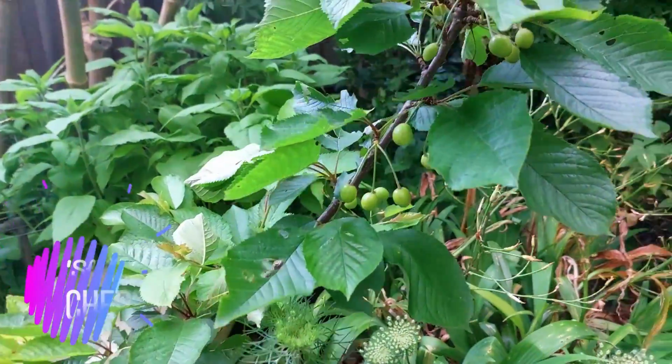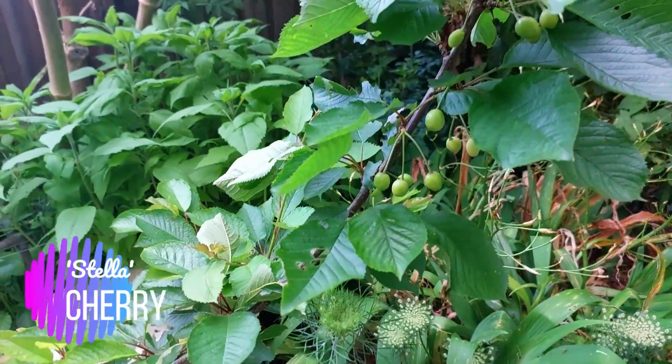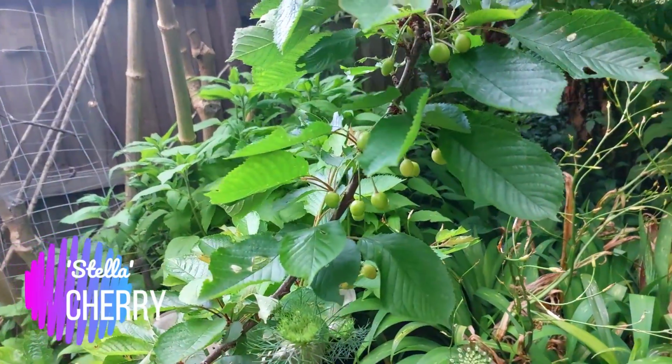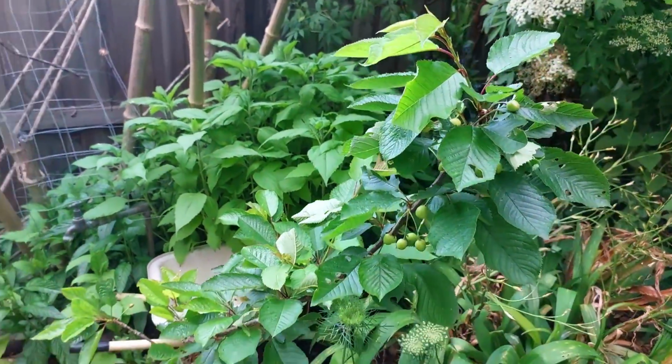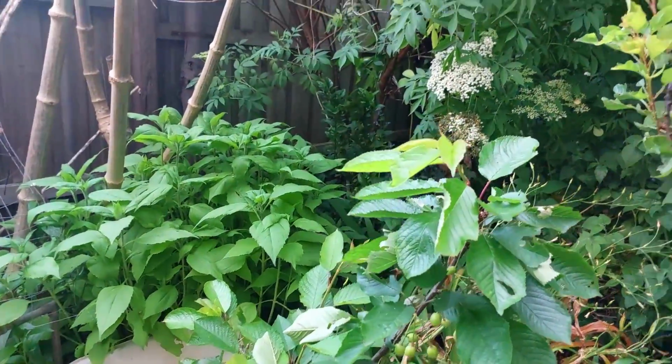Cherries. This is our Stella cherry variety. She is self-fertile again, so you only need one. Beautiful, super sweet, big plump cherries. Only been here again under 2 years, so just starting to take off, which is exciting.